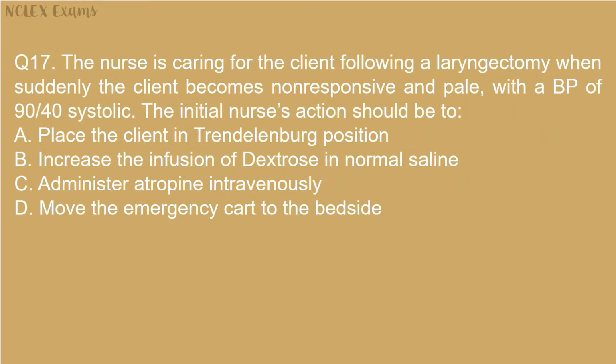Question 17. The nurse is caring for the client following a laryngectomy when suddenly the client becomes non-responsive and pale, with a systolic BP of 90/40. The initial nurse's action should be to A. Place the client in Trendelenburg position. B. Increase the infusion of dextrose in normal saline. C. Administer atropine intravenously. D. Move the emergency cart to the bedside.